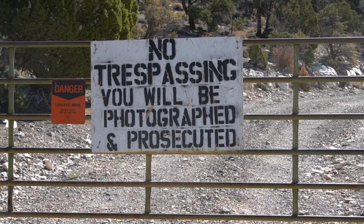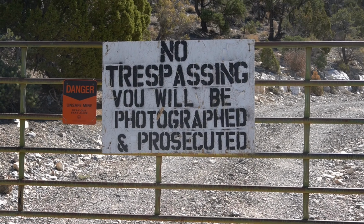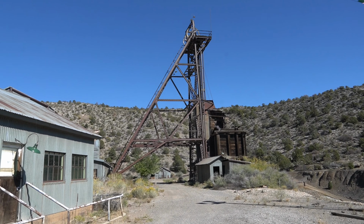So guys, they're serious about no trespassing. Please don't come up here with the idea of sneaking onto these properties. Isn't that head frame just beautiful?